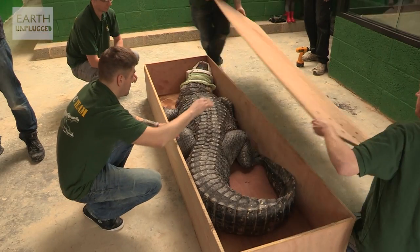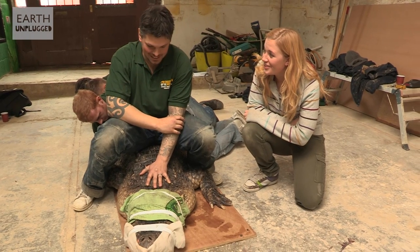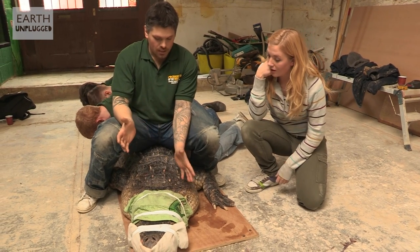We're back here at the zoo, collected the alligator who's in the back. I'm sure she's going to be very shocked, especially when she sees our big ears. I was expecting him to be big, but he's huge. He is, he's a big boy. He's so much wider as well. Yeah, American alligators are really, really stocky.